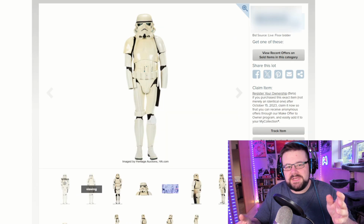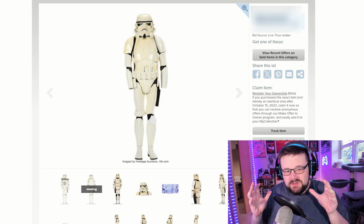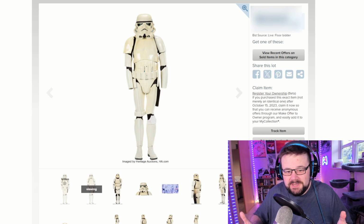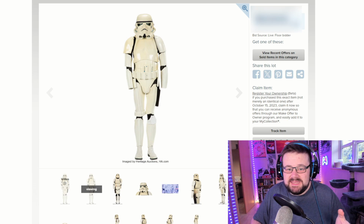Okay, item number 2, and it is another rare one. It is a movie prop, and this is an original screen-matched costume of an Imperial Stormtrooper. So one of the original costumes from A New Hope clearly is going to be quite rare, and according to the site, there were only 6 helmets made at the time of filming. So that does make this exceedingly rare.